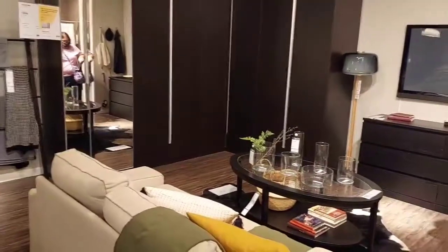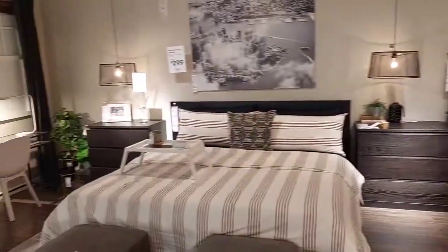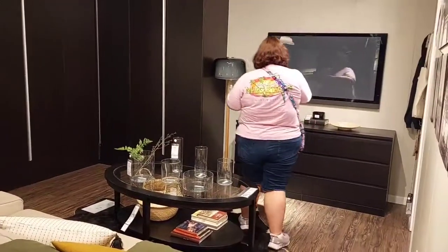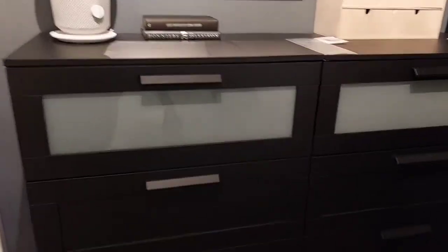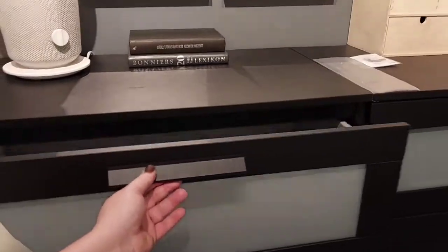We like all the dark colored stuff in here. It's got a nice vibe. Steph's looking at the dresser that the TV is on there. Really, really like this dresser here. It's dark and it's got really nice deep drawers.